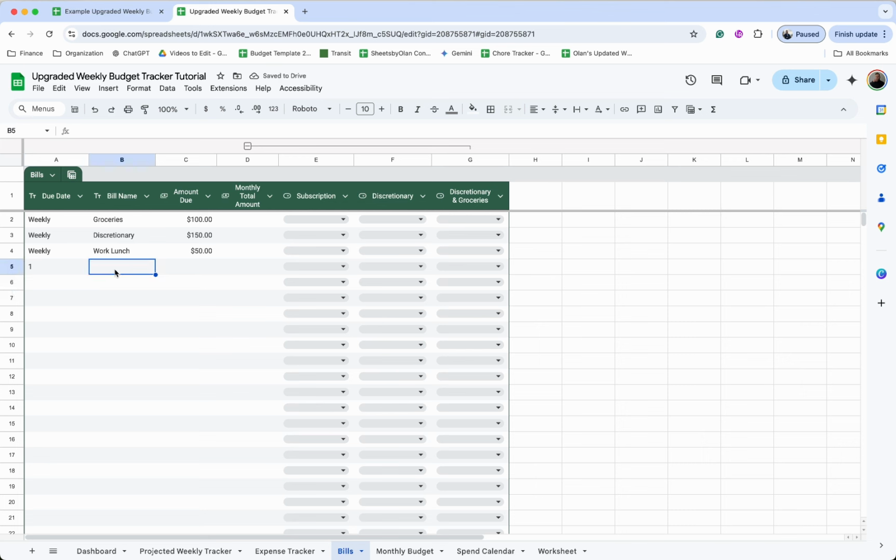So for example, on the 1st of the month, my rent is due, and let's say I'm paying $2,500 for rent. Let's say the 5th of the month, we have a student loan that's due. So we'll put student loan 1, and let's say that's $450. Let's say on the 12th, we have a streaming service that is due. So streaming service 1, that's $10. Now let's say on the 22nd, we have our electricity bill that's due.